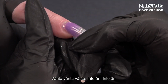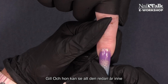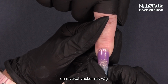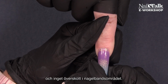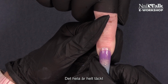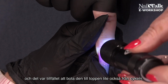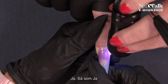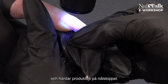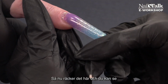Wait. Not yet. And can we see it from up front, Gil? As you can see, it's all also in a very beautiful straight way, and no excess in the cuticle area. It's all completely covered. And now is the moment to cure it up on top. Let's go to side shot. Yeah. Side, yes. And this fixates, cures the product on the nail bed. Stop. So now this is enough.